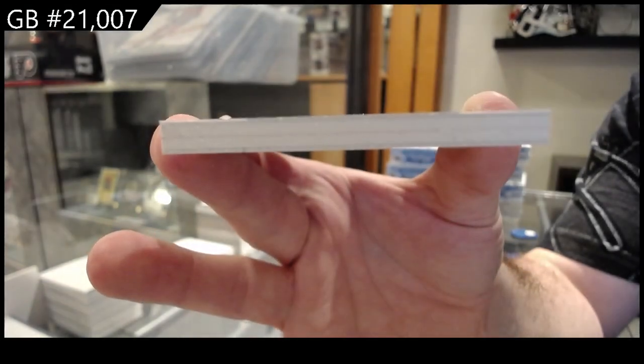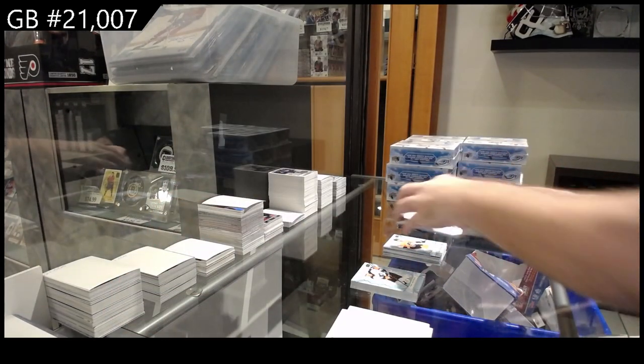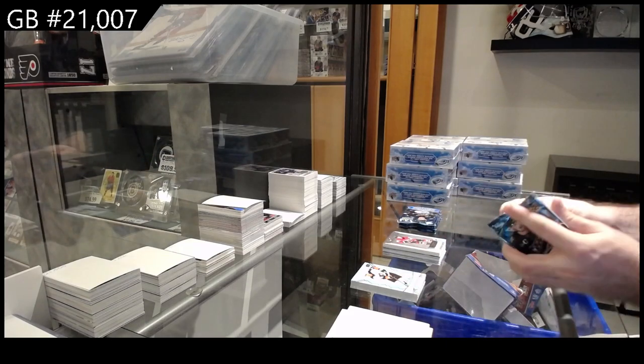That's a pretty thick card. I don't even think that's a 180 point. I think it's way thicker than that.